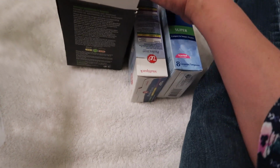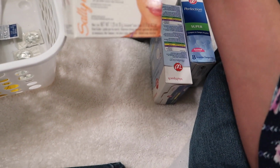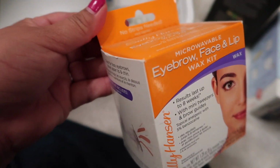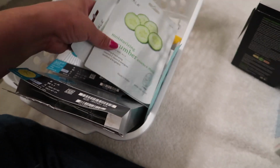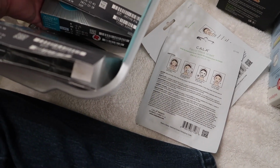Yeah. These are feminine products. Maybe what I'll do is I'll just take them to Vegas and see if anyone could use that. Hey, look, this is a new eyebrow, face, and lip mask, which I think, hey, why not? I'm going to go ahead and put that on my counter so I can remember to use that. Oh, look, how did these get in here? Hey, these are my face masks. That goes into the other bin.